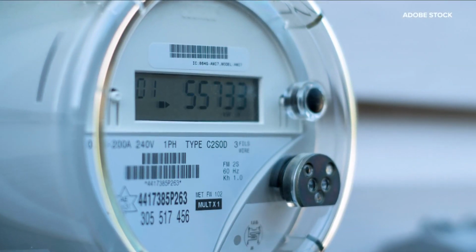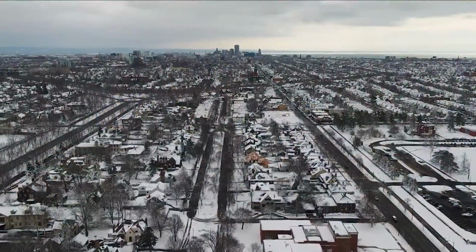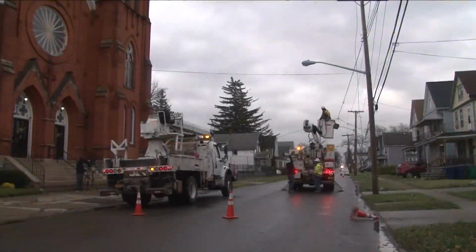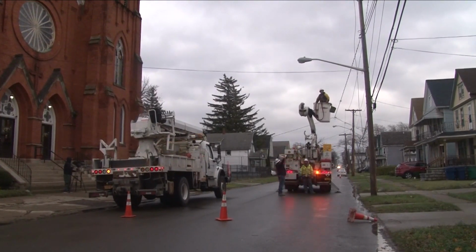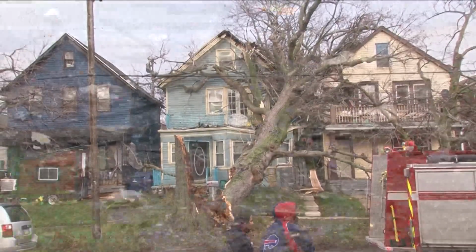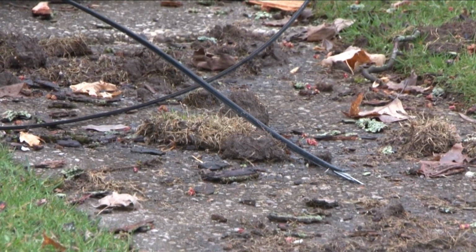Right now, the system heavily relies on customers reporting outages themselves. But in the future, smart meters will report them automatically. Before this decade is out, all of our customers in upstate New York will have a smart meter installed in their home. And as Jeremiah said, it's going to give us the ability to not even have to wait for a customer to call or send a text and say we're out of power. We're going to know immediately. In Buffalo, Kelly Dudzik, Channel 2 News.